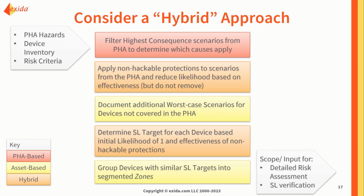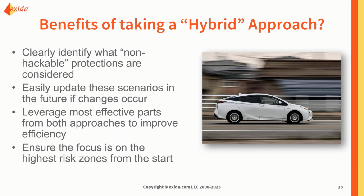If we consider this method, we can talk about what the benefits are of taking that hybrid approach. The first one is that we're able to clearly identify what non-hackable protections were considered, document any assumptions or the information that we had at the time of the study, and make sure that we validate any assumptions. In the future, if any of those protections are changed, we now have a clear link back to where they were considered in the cyber risk assessment.